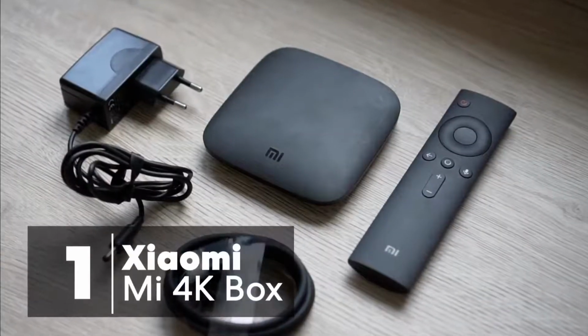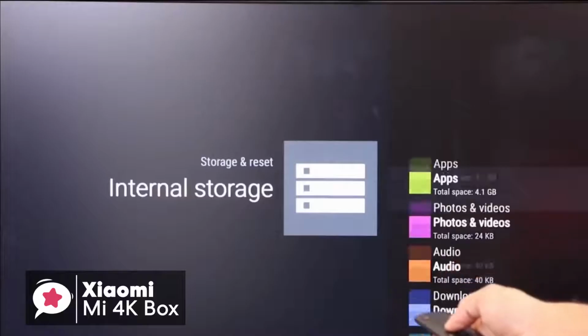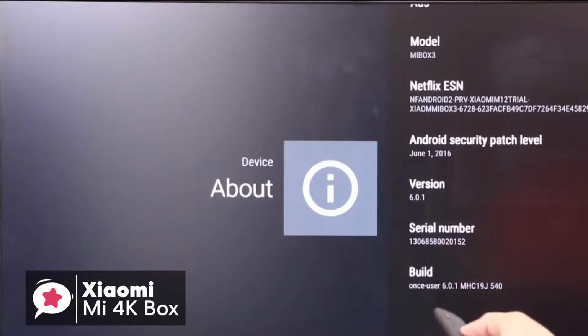At number 1 is the Xiaomi Mi 4K box. The new Xiaomi Mi box brings the latest in Android TV for an even more affordable price than the original version. Here's what you need to know.